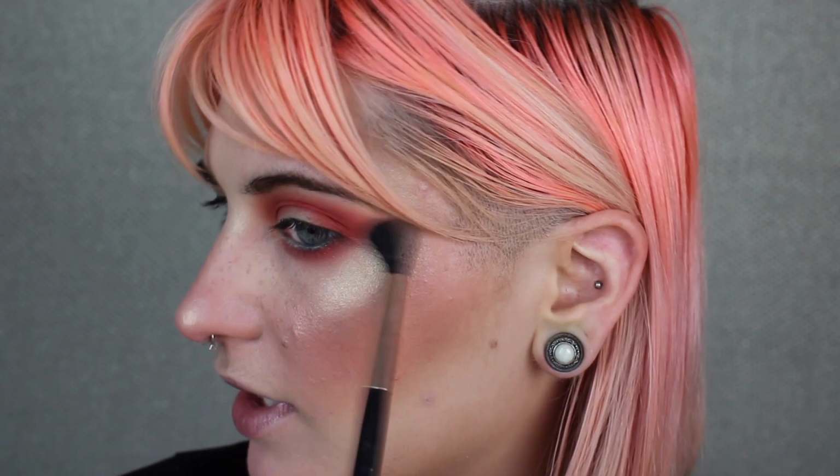I've gotten asked a couple of times if I feel like this palette is true red or if it pulls more pink, and I do feel like it's pretty red, but I do feel like it is a tad pink-ish. Like, it's definitely not going to be your My Chemical Romance fantasy, you know what I mean? But it's so pretty and it blends so well. I mean, this is only my second time playing with it, but so far I really enjoy it.